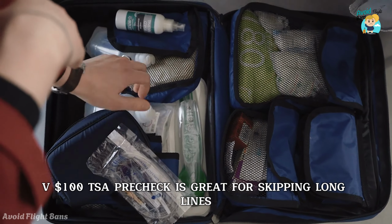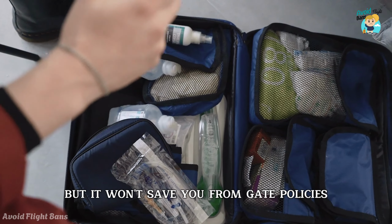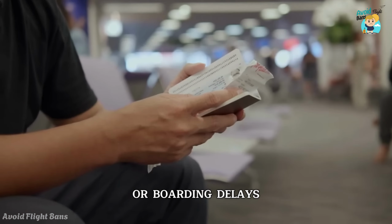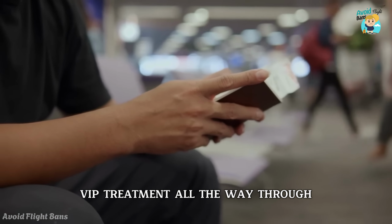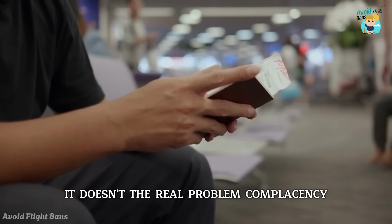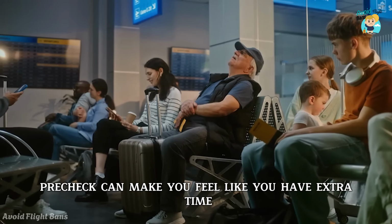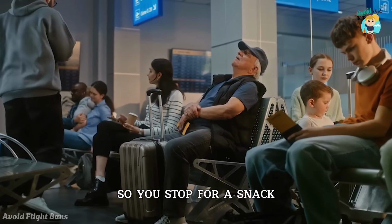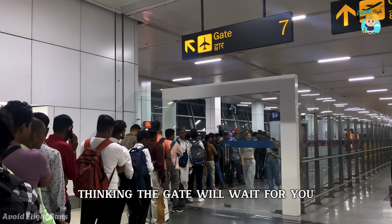Fee? $100. TSA pre-check is great for skipping long lines, but it won't save you from gate policies or boarding delays. Too many flyers assume that pre-check equals VIP treatment all the way through. It doesn't. The real problem? Complacency. Pre-check can make you feel like you have extra time. So you stop for a snack, check emails, or use the restroom thinking the gate will wait for you.